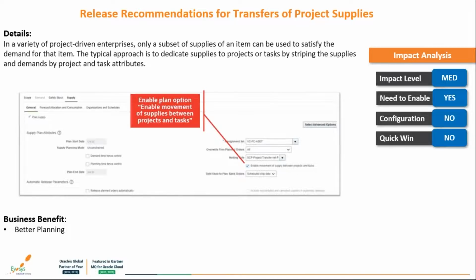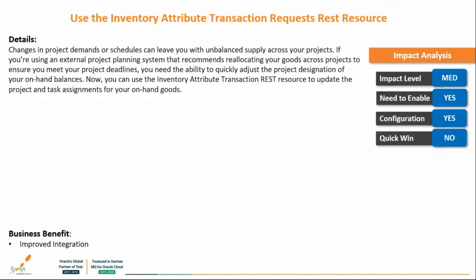Moving to the next one. So the next update is use the inventory attribute transaction request REST resource. So let's say you are using an external project planning system that recommends you to reallocate your goods across projects to ensure that you meet the project deadlines, then you have the ability to quickly adjust the project designations of your on-hand balances. So with this update, we can use the inventory attribute transaction REST resource.